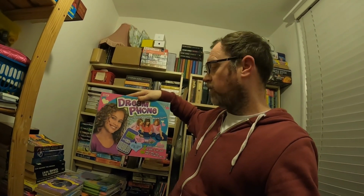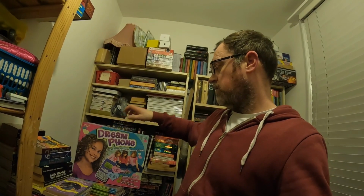And then finally, one thing I've been meaning to get listed, which I will do, is Dream Phone. I've checked it all works fine, it's all complete. I paid, I think it was 50p in a charity shop, but I think it was everything half price as well, so I think it probably cost about 25p, and that should go for about 15 quid. It'd be good to get that out of the way. It's just been sitting up the loft since the beginning of January, I think it was, I got it. So yeah, that's the plan.